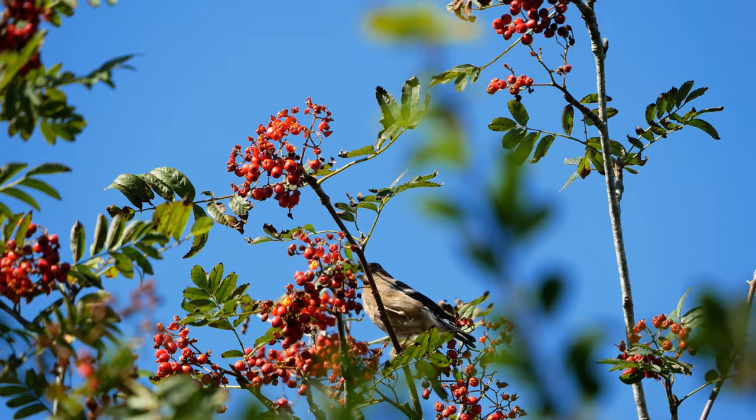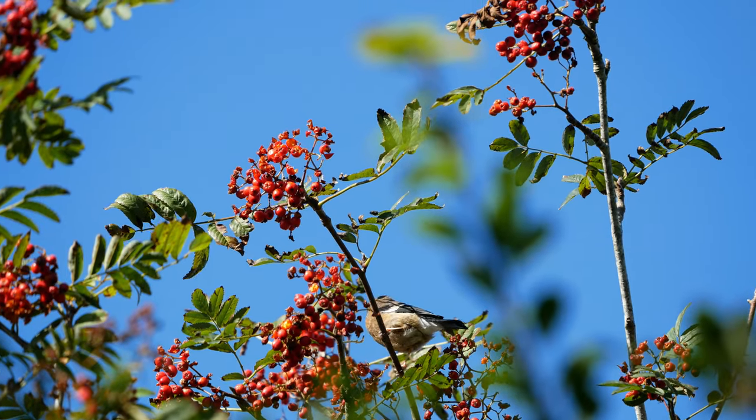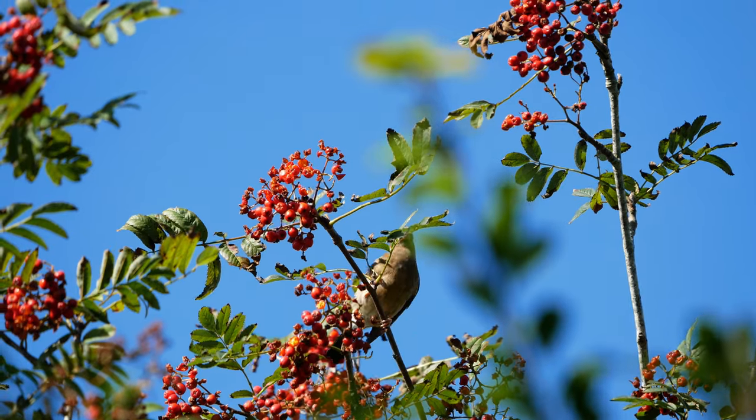This female spent a lot of time here, and I lived in hope of seeing a male. But he only showed up once, and very briefly.